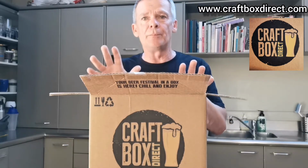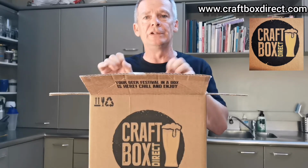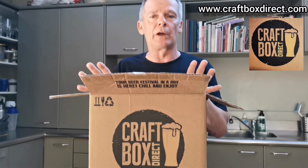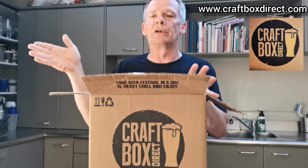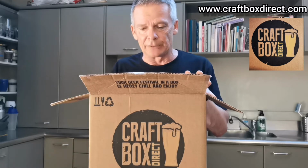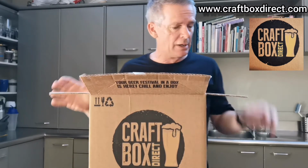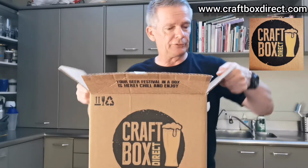Also, from their website, you can buy case slots of an individual beer, and the good thing is they operate a direct model, so those beers are sent directly from the brewery to yourself. So you know they're going to be nice and fresh. In fact, you know all the beers are going to be nice and fresh. So we'll quickly go through these beers now.